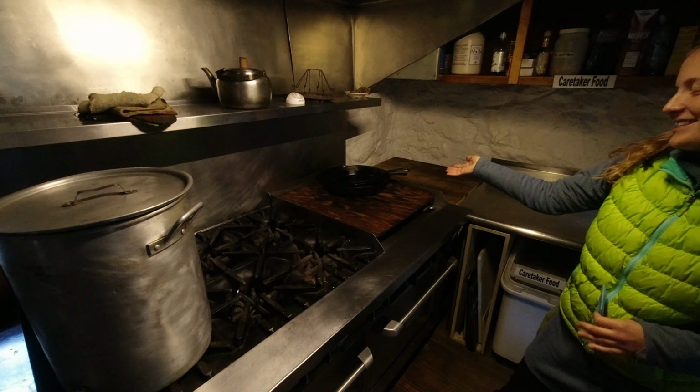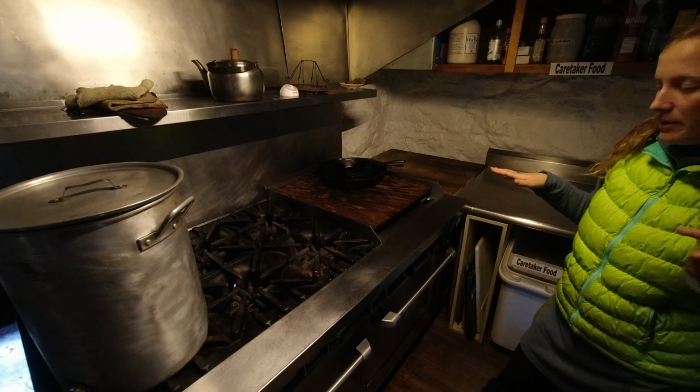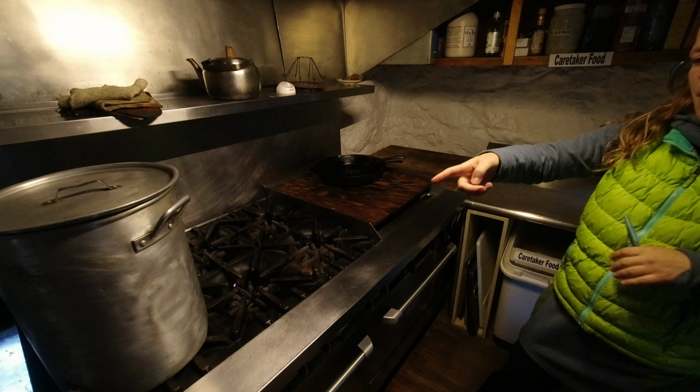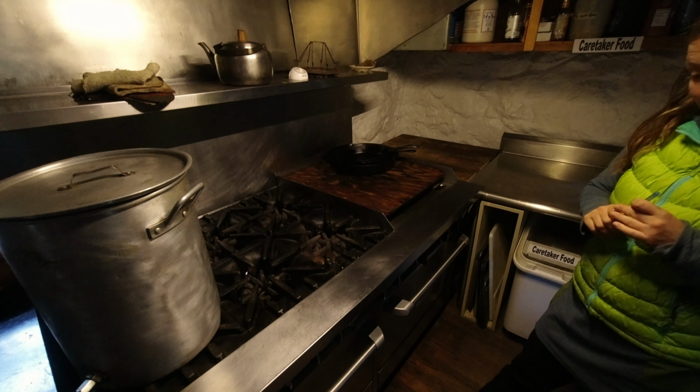So you can use the cast irons here on the stove. Great, that stove is impressive. Yes, so just assume that it's always hot. Okay. Just make sure you use pot holders. This big pot here always has boiling water in it. Wow. So go ahead and use that for anything you need.